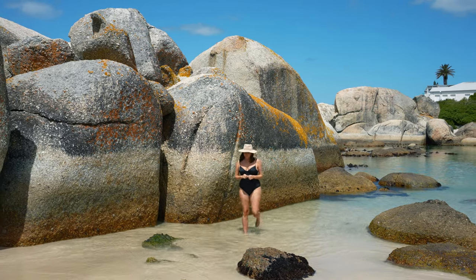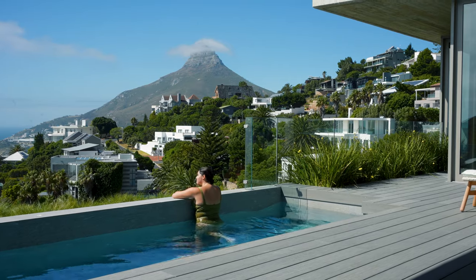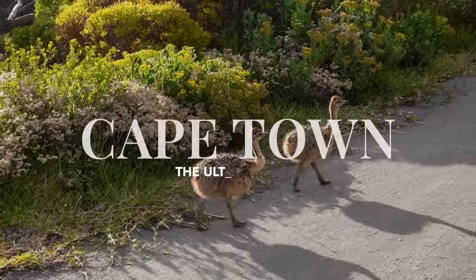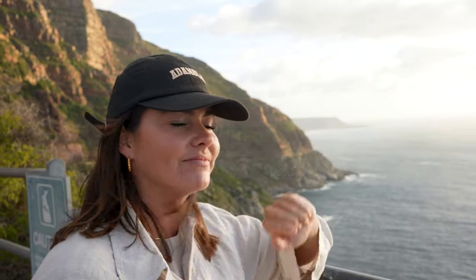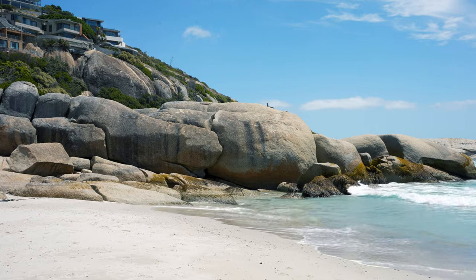Our second time in this incredible city, and whilst we're here, we will be showing you how to plan your ultimate trip. From meeting penguins, helicopter rides over the epic skyline, visiting Table Mountain, all the best beaches, restaurants, hotels, and more. So keep watching if you want to find out all of our best spots.